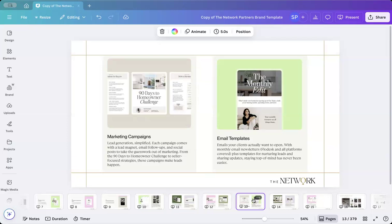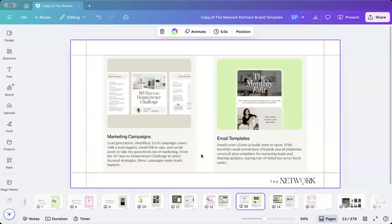They do different marketing campaigns. One of them they did recently was this 90 days to homeowner challenge. And so they had seller focused strategies and then campaigns to help people go through this. So really cool, email follow-ups, things like that.